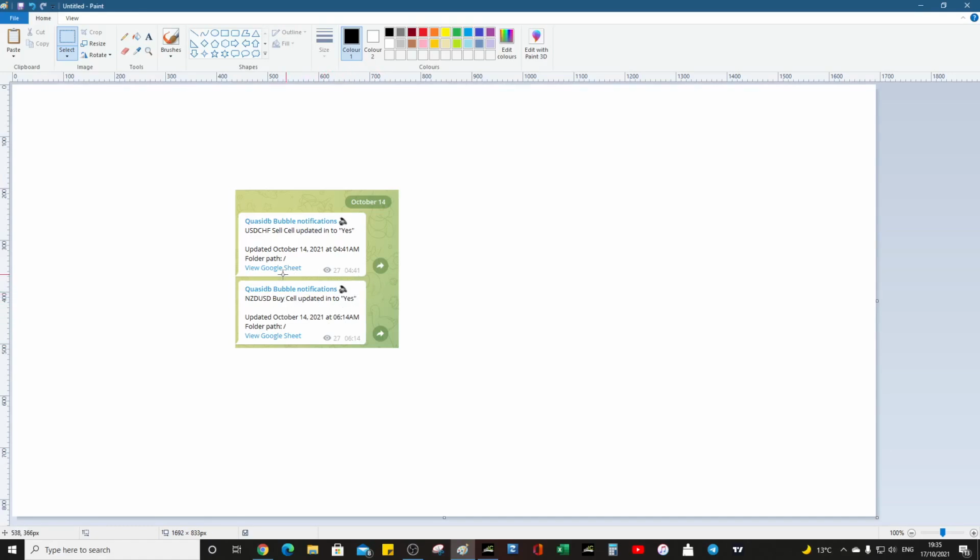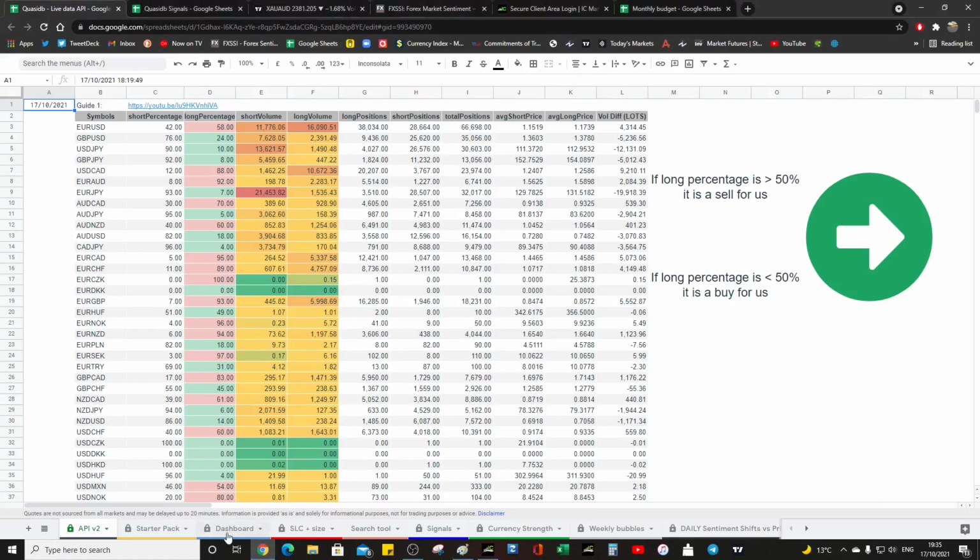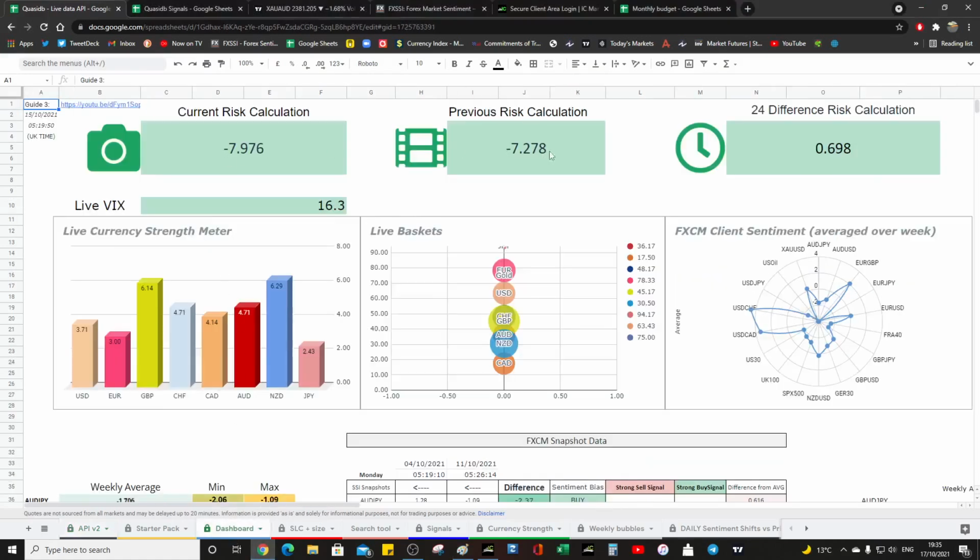But before we look at the technicals or sentiment, we need to know the fundamentals. And the fundamentals is the fact that we're risk on, right? So you can go to the dashboard on the spreadsheet, and if we're green, we're risk on. That means that stocks are going to rally and the safe havens are going to dump. The dollar is considered a safe haven, as is the yen. So they're going to suffer under a risk on environment. And the Kiwi, being a risky currency, is going to appreciate, right? So that's your fundamental check.